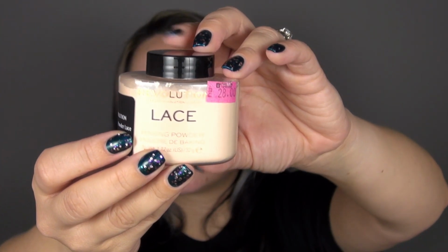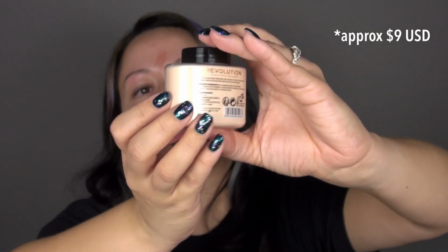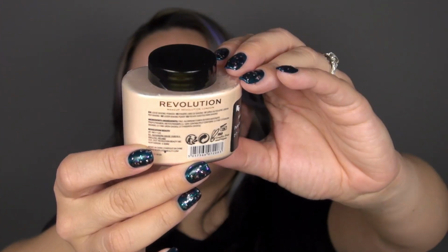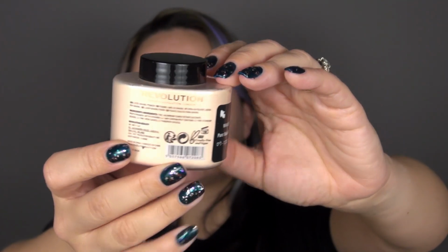So this is the Lace one. It costs 28 shekels. I hope it will perform as well as it looks, because this is cute. I like this packaging. This one is 1.2 ounces or 32 grams, so it's a good amount of powder.